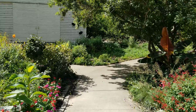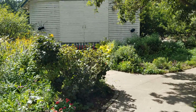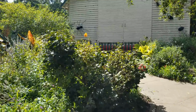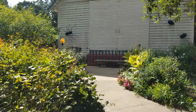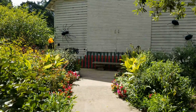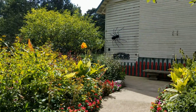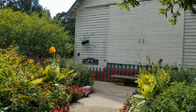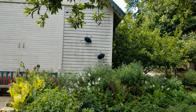Plants that have been planted here are planted for their variety of sensory involvement that you can have. So not just for color, but your sense of smell and texture. You'll also find some sculptures on the corn crib.